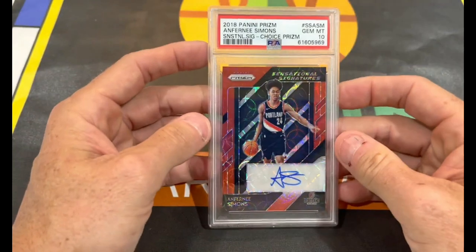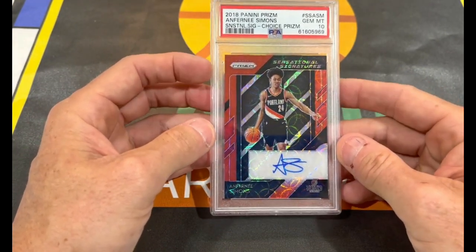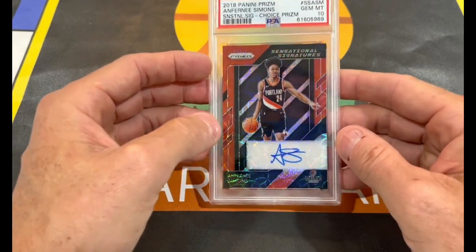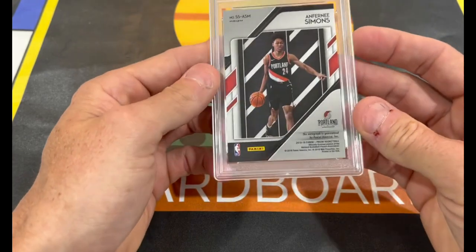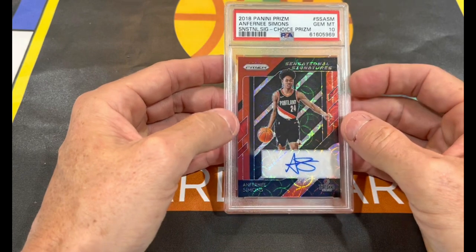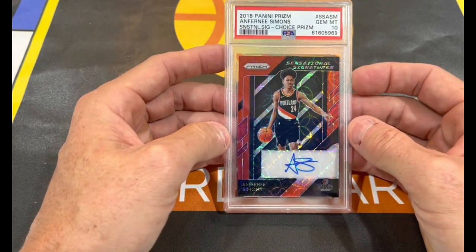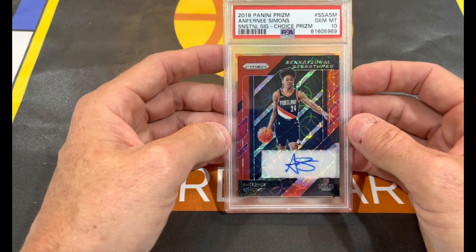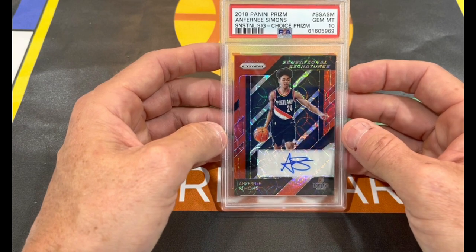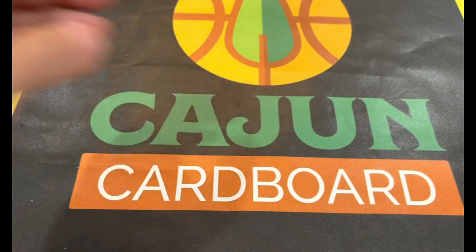We got a crack and resub where I got crushed the first time around, and lo and behold, PSA gives me a 10 the second time around. So Anthony Simons, rookie choice Prism. This card is not numbered, but it looks like it should be. It's got that scope background, and it's from the Prism Choice product. It is a sticker auto, like all Prisms are nowadays. But Anthony Simons is obviously one of my super huge, deep investments, probably the biggest investment I've ever made in a prospect as far as quantity, for sure.